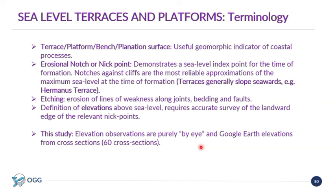You get erosional etching, you get these erosional features along lines of weakness on joints, bedding, and faults. And this is quite an important feature along the cliff path, which we'll see this afternoon. And the definition of elevations above sea level requires an accurate survey of this landward edge of nick points. Now that I haven't done, that's a lot of work. You need differential GPS and all the rest.